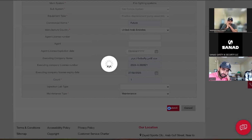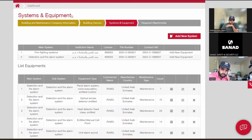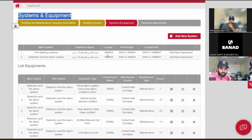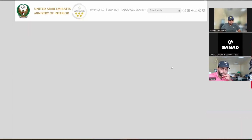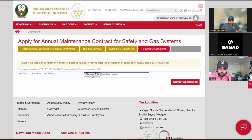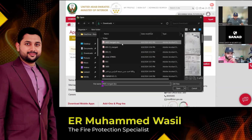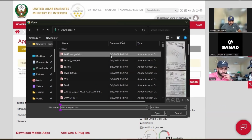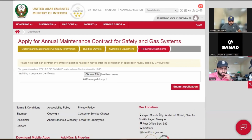Okay. So that's it. All the equipment is ready. System and equipment we finished. Now we are moving to the final part. We are going to submit now. You have to attach here what? You have to attach the complete documents. So this will be the merged documents. Just scroll it again, ensure that everything is there. It should be in PDF format. You have to complete one attachment.